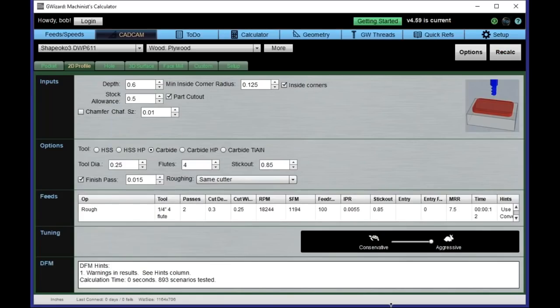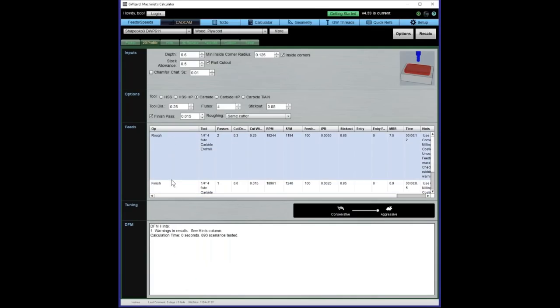And let me just resize this window. It's going to give me a complete roughing and finishing solution here for my cut. Now, this is great from a lot of different standpoints. First of all, if you're a beginner, you don't have to answer anything really technical at all in order to get a good feeds and speeds solution. I mean, it even comes back and tells you what tool you should be using, how many passes, cut depth on each pass, your RPMs, your feed rate. All of this good stuff is figured out for you, and that's pretty slick.